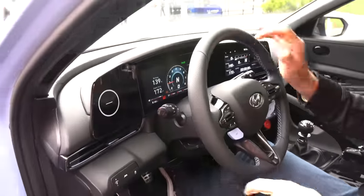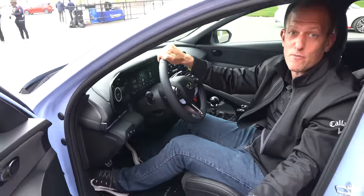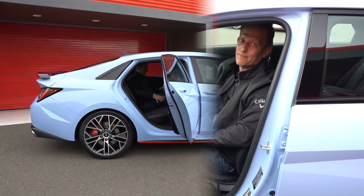The one thing I don't like to see is this dead space here. Would have been nice for them to put some type of auxiliary gauge. Maybe there'll be an aftermarket company to take advantage of that. But why don't we go ahead, let's get in the back seat and see how much room you have in the Elantra N. Guys, back seat time.